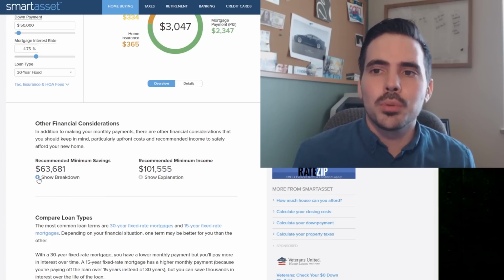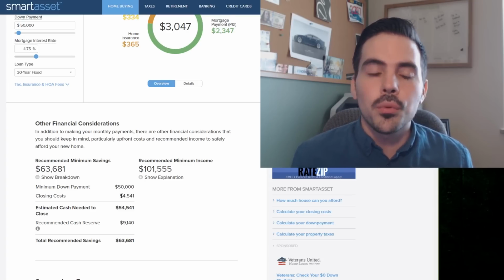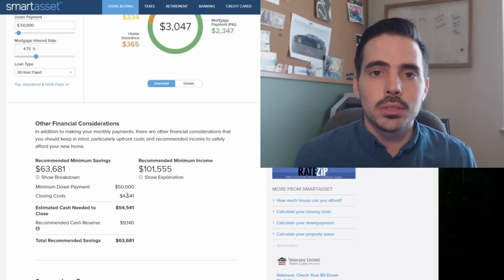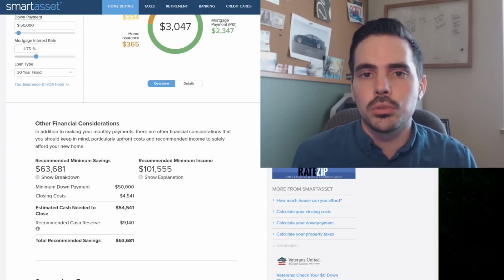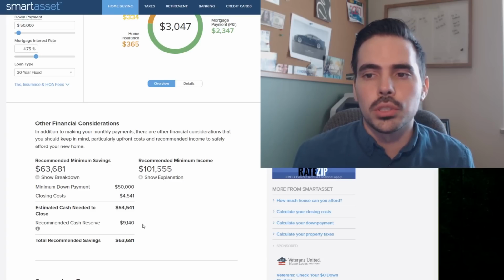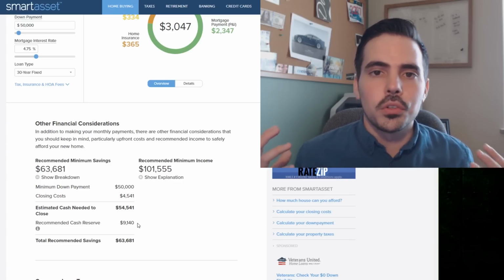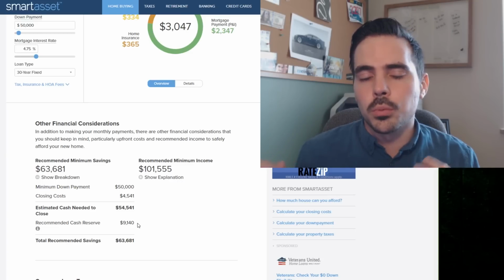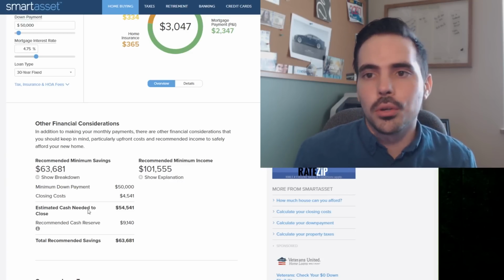So if we actually go into the breakdown of the minimum savings, you actually see here the minimum down payment, which of course we said was $50,000. They do have the closing costs estimated to be around $4,500. Now, of course, buying or selling a home, sometimes the closing costs might be paid off for you, if the seller wants to cover it for you. But just always consider that. And then the recommended cash reserves would be around $9,140, and that's to cover different types of expenses, different types of repairs that will most likely come up, and potentially furnishing a bigger home.